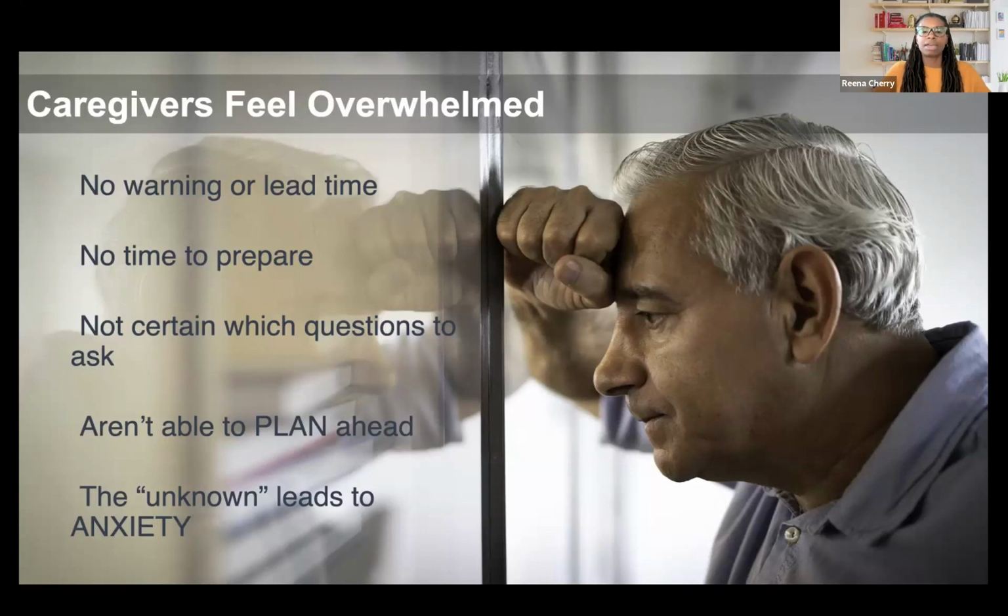And then the other issue is that caregivers tend to feel a little less anxious when they're able to plan. But the treatment of bladder cancer is a series of procedures and treatments and waiting for scans. And so you're in this sort of space of the constant unknown.